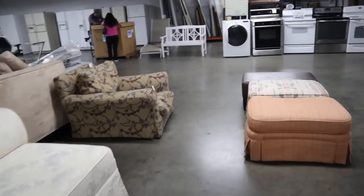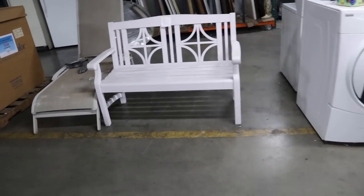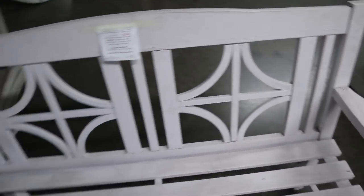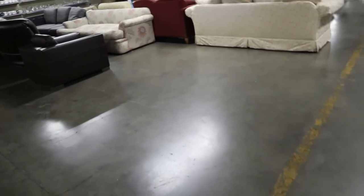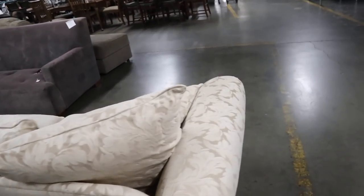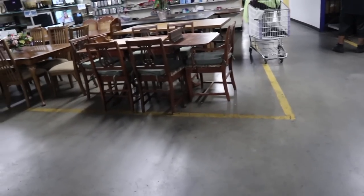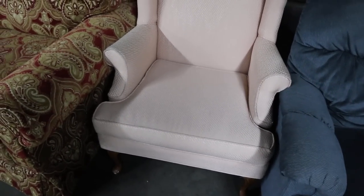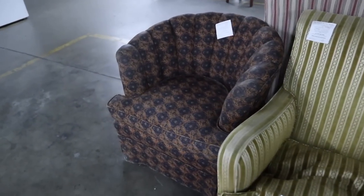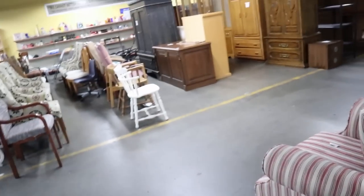Ooh, look at that bench. Let's go look at it. This is honestly kind of cute, but it's $60. Oh, it's really rickety. Okay, maybe not. Let's see what else we can find. This is actually where I got, if you guys remember, my two outdoor tables, the blue tiled ones that are West Elm. I actually got them here. They were super cheap. Check out this chair. It's actually pretty nice. I also really like this one for some reason. I don't know if it's a combination of the print and the style. It looks like a shell. Kind of cool.